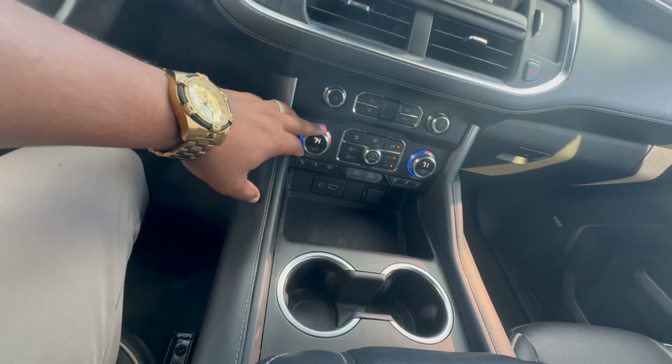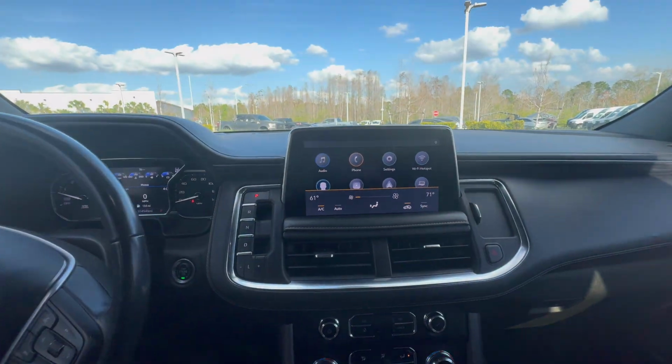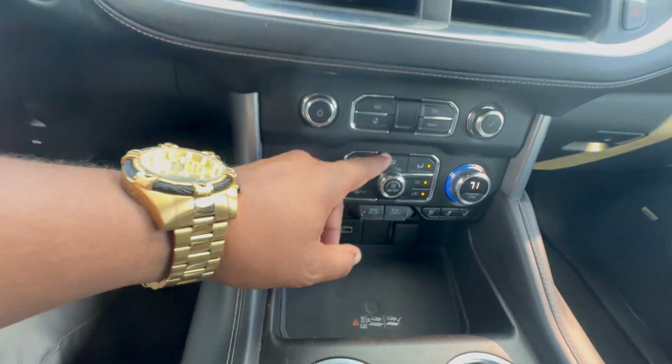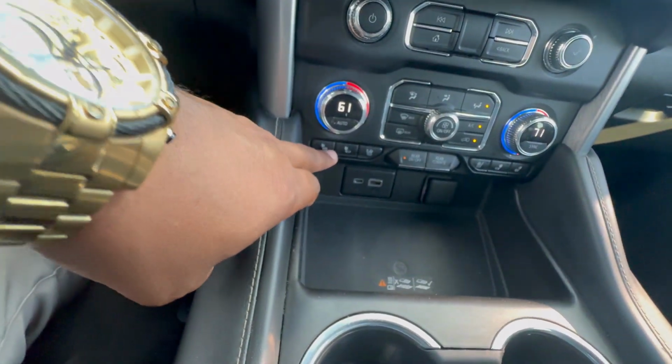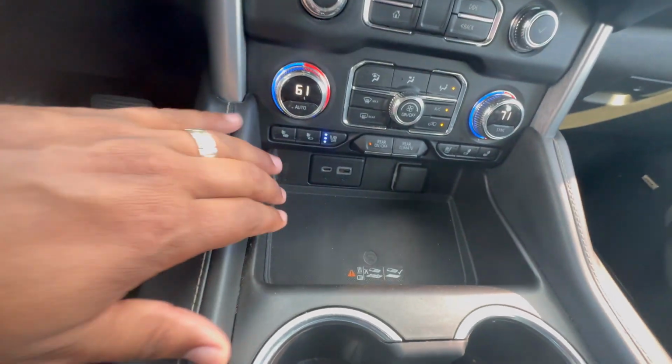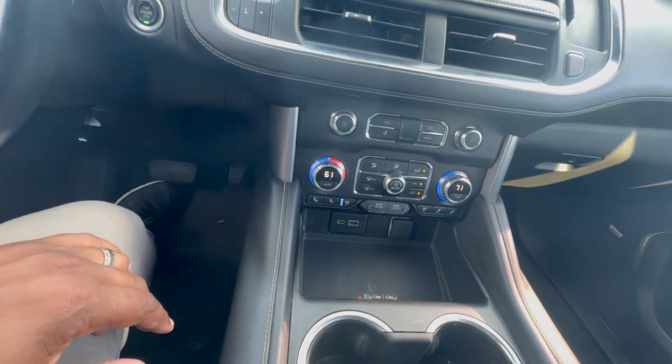You have your vents down below with the AC controls. I'm going to turn the AC on right now. 74 is too warm. Your fan, you can have the dial or you can touch anywhere on the screen and turn that up. And then down below you have your heated and ventilated seats. Your rear climate you can control or lock so that the kids can't change it.